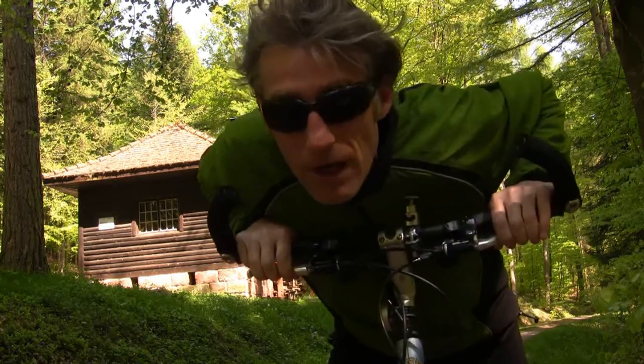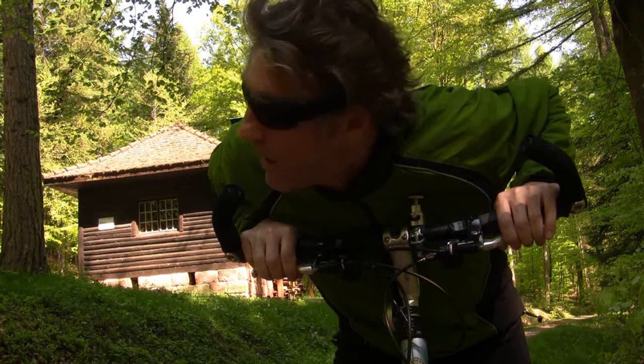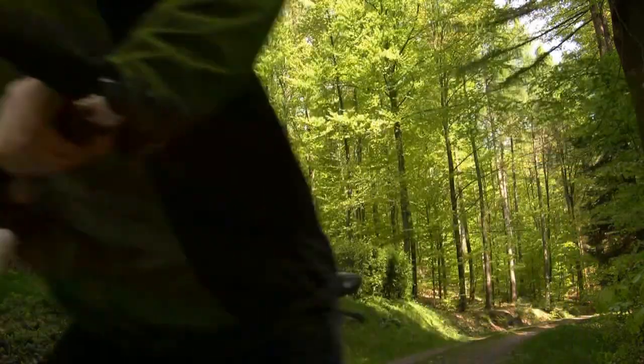Oh, I've been climbing for a real long time and I'm up on the top of the mountain in the woods now, and there's a little hut, so let's go and have a look in this hut and see what it's like. Looks like some sort of rest hut or something.